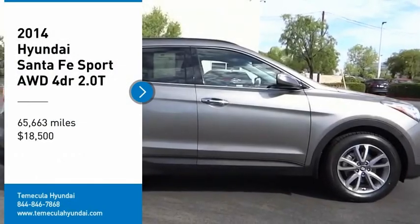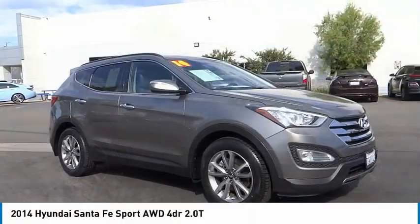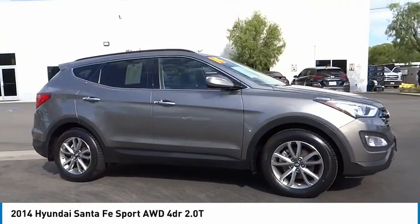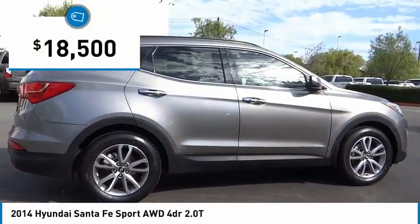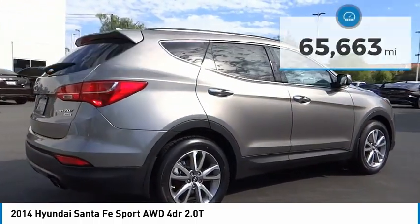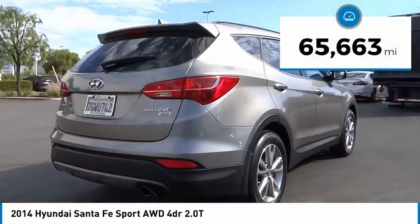Come test drive the 2014 Santa Fe. Style, quality, performance, value. Need we say more? And is priced below $20,000. This vehicle has less than 70,000 miles.